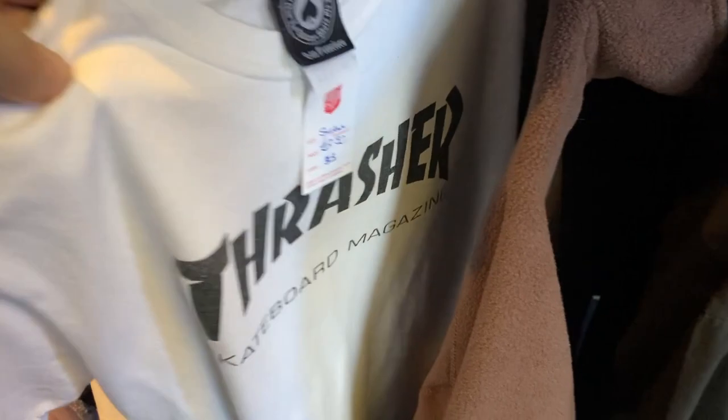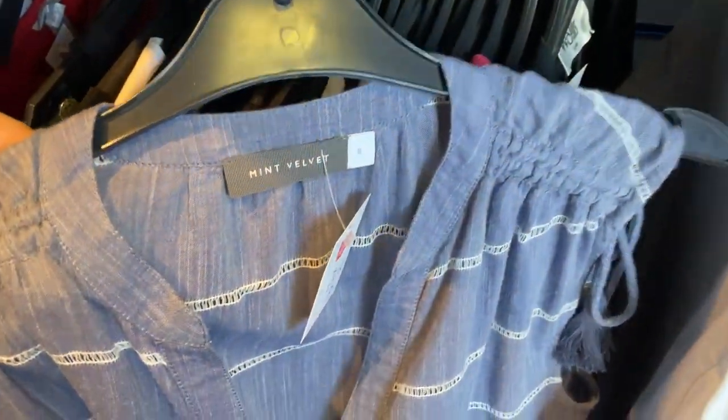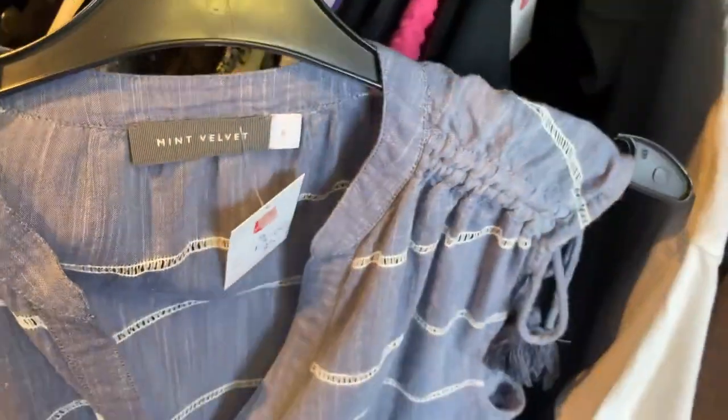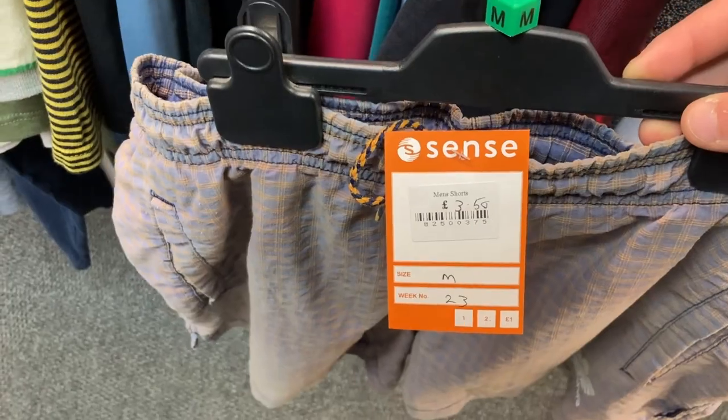Thrasher t-shirt, £2.50, looking at about 20 on Depop especially. And then some Mint Velvet. This was £3 and it was linen, so that's basically the reason we picked it up.